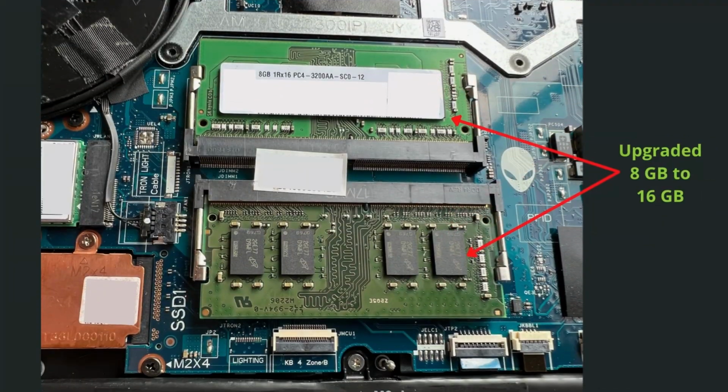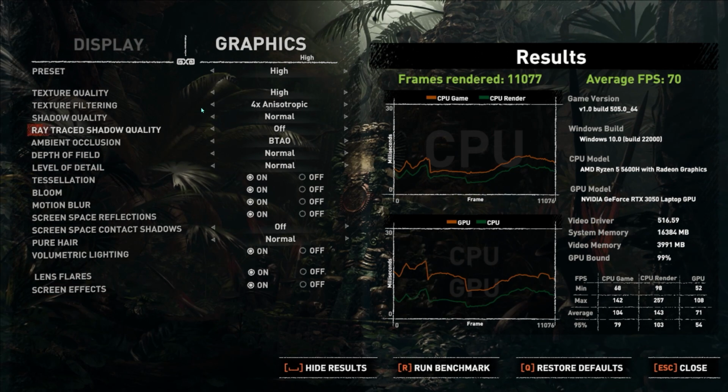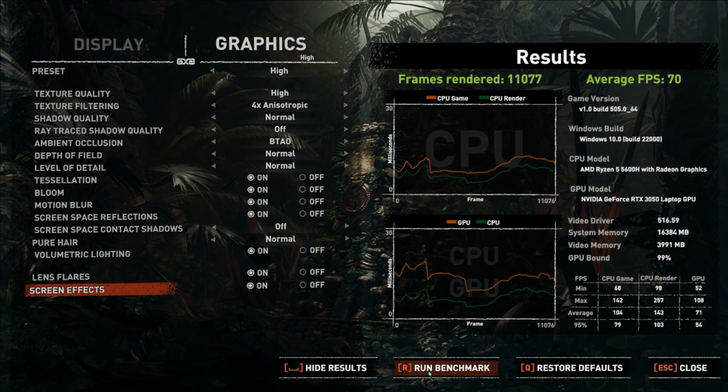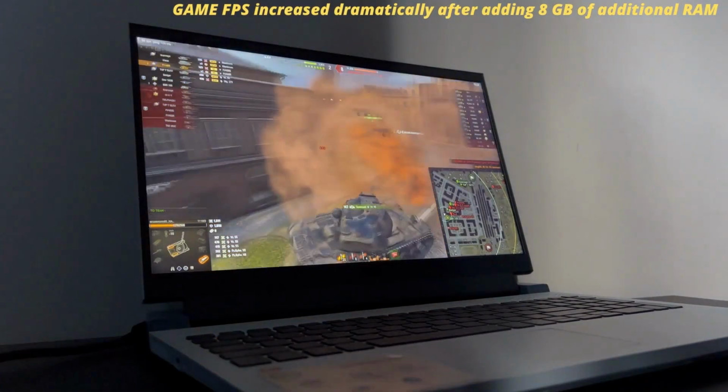However, a small upgrade led to some very different and interesting results. I added an additional 8GB stick of memory and ran the same benchmark again with the same settings. This time, the frame rate increased to 70 FPS, an almost 15% increase, and the GPU usage was way up at 99%. The minimum FPS also went up.